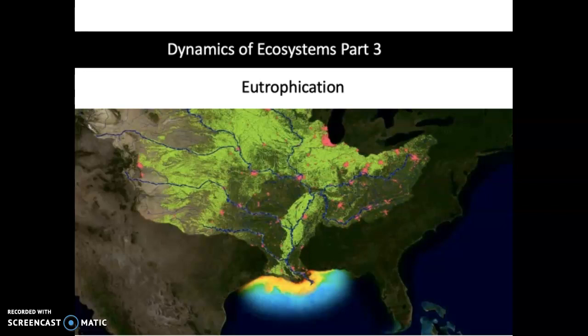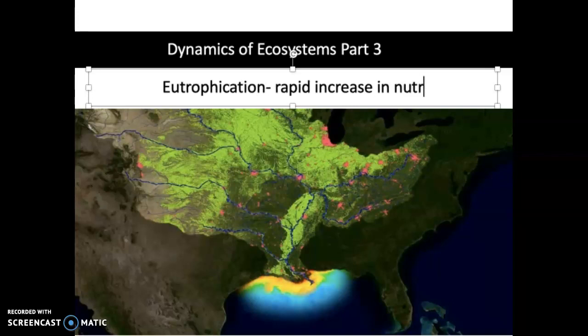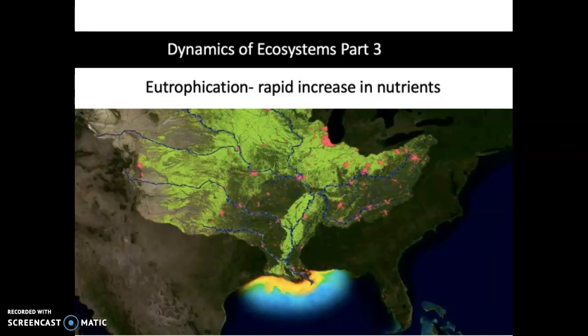All right, so here's part three. Let's talk about this idea of a bottom-up effect and apply it to this concept called eutrophication. Now, eutrophication is a rapid increase in nutrients. Eutrophication is a natural process.